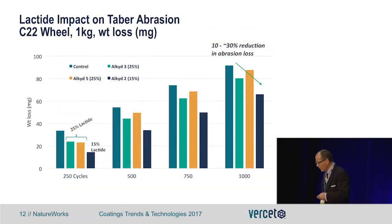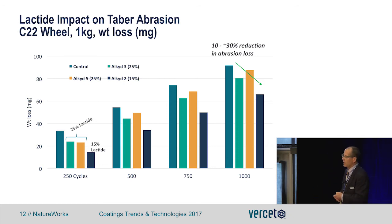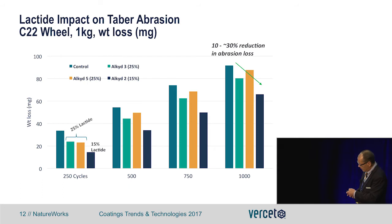The other thing we noticed was on a Taber abrasion test using the CS-10 wheel, a common wheel used for testing coatings. I'll walk you across the results here. There's a lot of data in these bar graphs. Within the bar set, we have a control, 2 systems at 25% lactide, and 1 system with 15% lactide. And then we look at 250, 500, 750, and 1,000 cycles. Going from left to right, you see an increase in weight loss as a function of how many abrasion cycles. As many know, higher weight loss is an indication of poorer abrasion resistance.